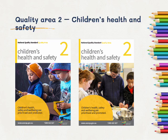The two posters are directly from their website. The poster on the left is for the childcare setting, and the poster on the right is for the out of school care settings, which is your OSH centres and after school and before school care and so on. So we're looking at how we make sure that we are catering for all of the children's health and safety.